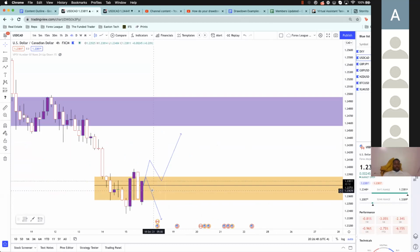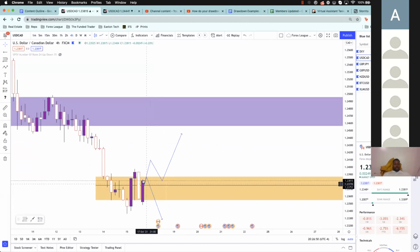So what I want to see, and I'm going to stick to the 4 hour time frame, is basically how is this candle going to close? We have 30 minutes left on this candle. If this thing closes with no wick, a lot of buyers are stepping in. That obviously means that momentum is shifting and buyers are stepping in.